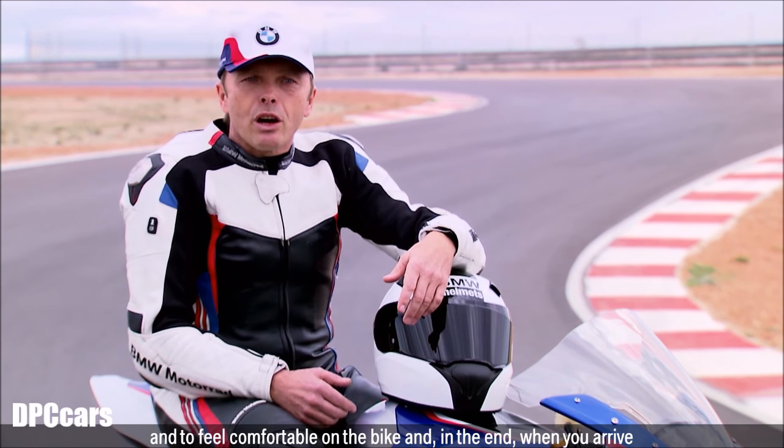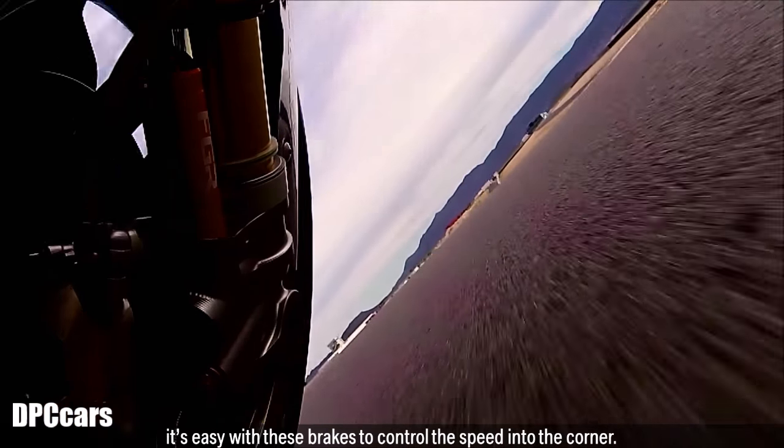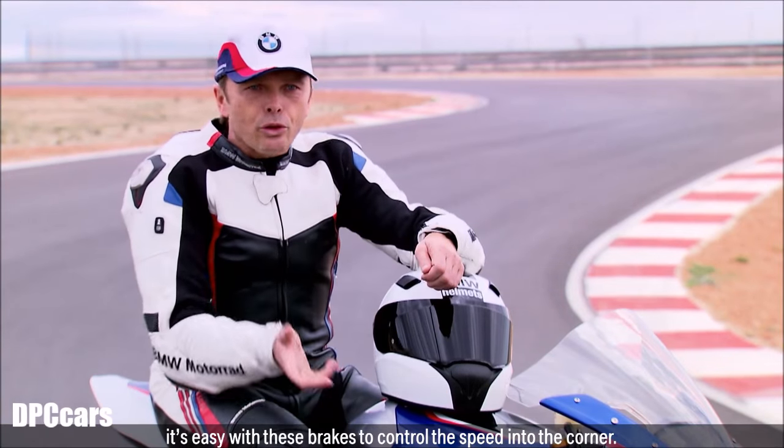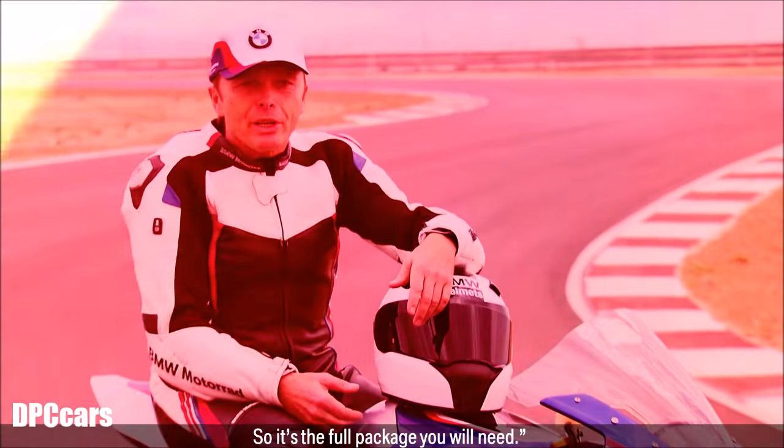And at the end, when you arrive at a corner at more than 300 kilometers per hour, it's easy with these brakes to control the speed into the corner. So it's the full package you will need.